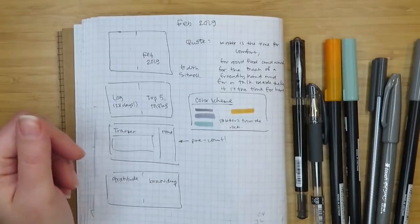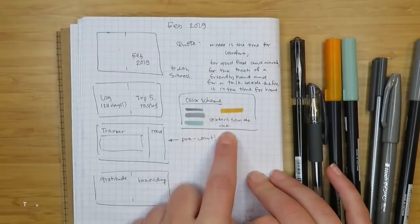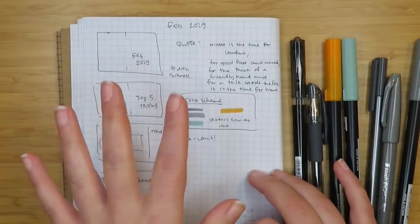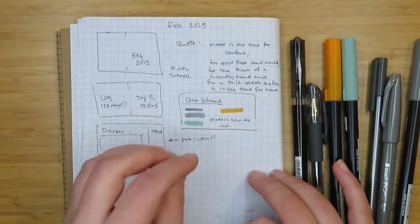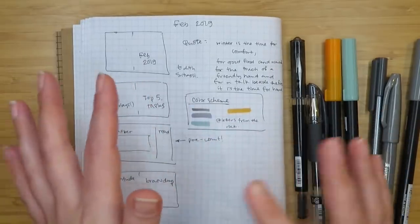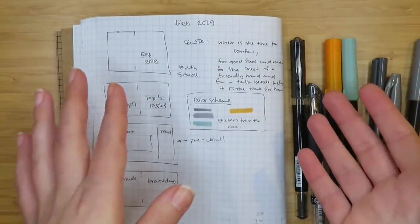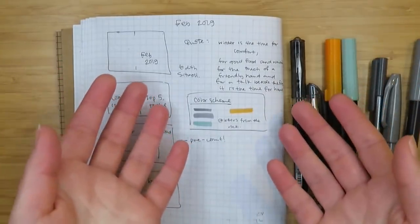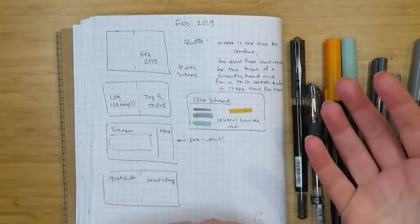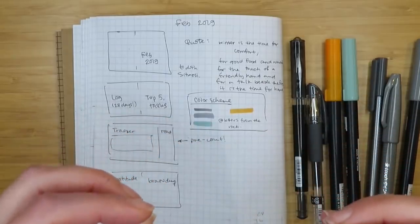Then I have my color scheme, and I wrote it down so I wouldn't forget. This was actually recommended by Letters from the Rock. I had no idea what I wanted to do for my color scheme for February because I'm so in love with the gray that I did for January that I couldn't seem to think of a different color I actually wanted to do. So I posted on Instagram and said, hey, help me choose a color scheme. And I saw a bunch, like lavender or red or pink, and I was like, those are nice. And then I saw this one that was amazing.